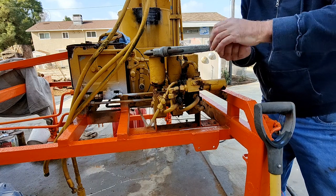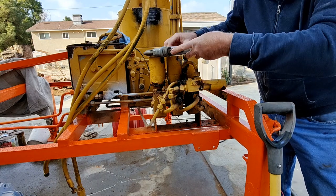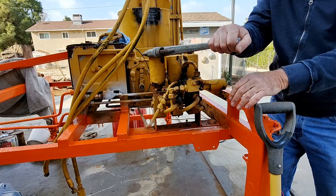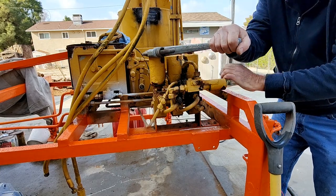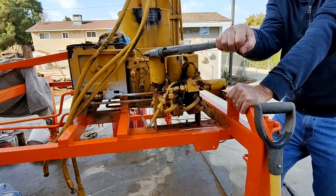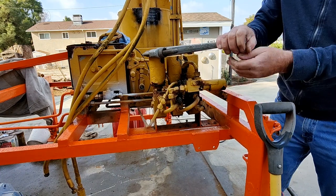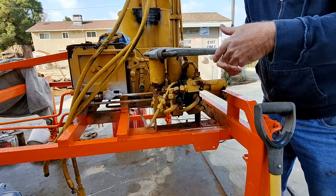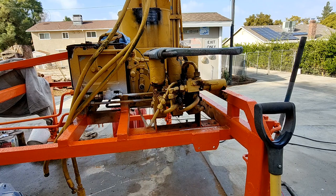So, I don't know if these are steel or aluminum. I think they're steel. Some rust right there. I don't know, should I get a pipe? Let's try a little bit.